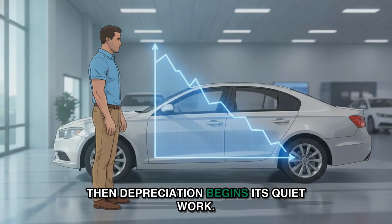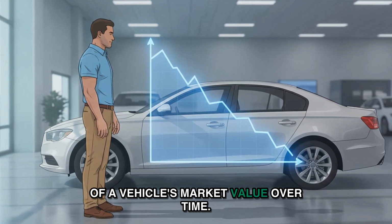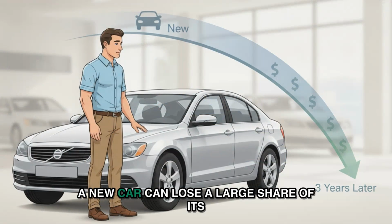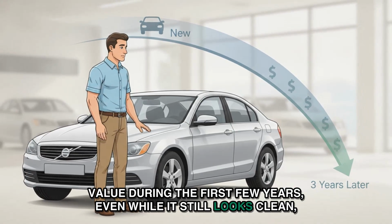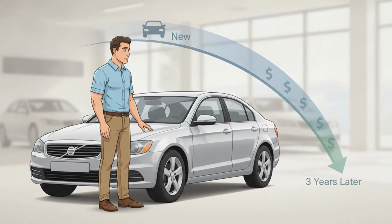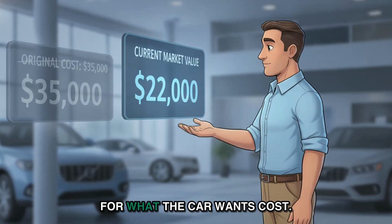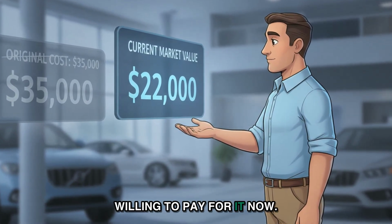Then depreciation begins its quiet work. Car depreciation means the loss of a vehicle's market value over time. A new car can lose a large share of its value during the first few years, even while it still looks clean, runs well, and carries the same brand badge. The market does not reward you for what the car once cost. It asks what someone is willing to pay for it now.